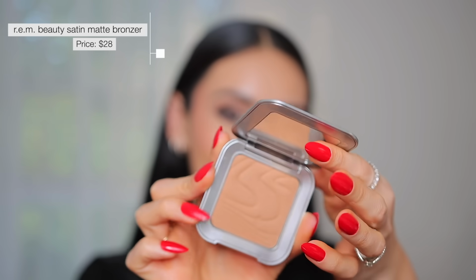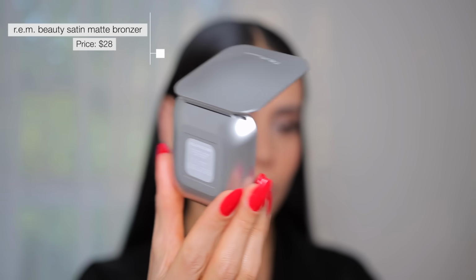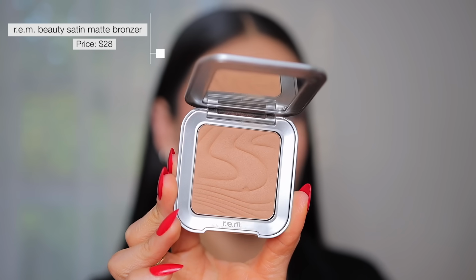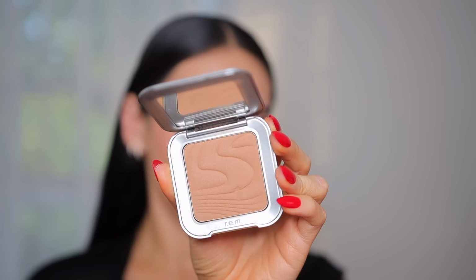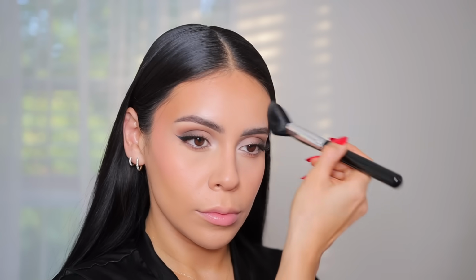Fell in love with the satin matte bronzer from REM Beauty. I got the color Solar Storm, and I'm in love with this. This is such an effortless kind of bronzer, not muddy, not overly pigmented. I feel like when you apply it with your brush and then stipple it onto your face, it just gives the perfect wash of color, and you don't really have to do much blending, to be honest. You apply it and it's pretty effortless.